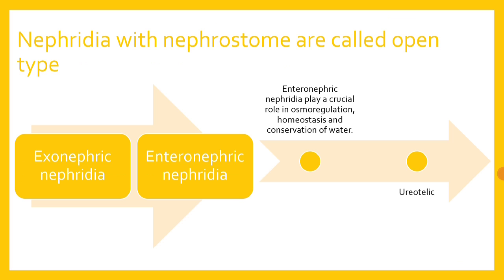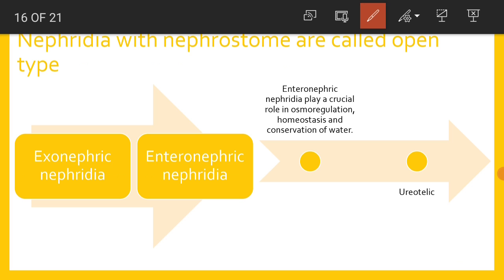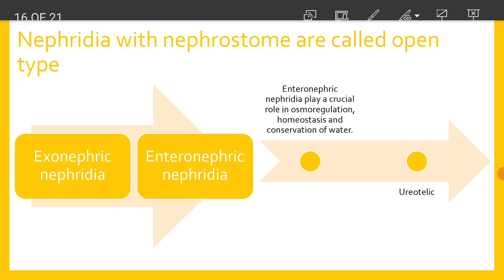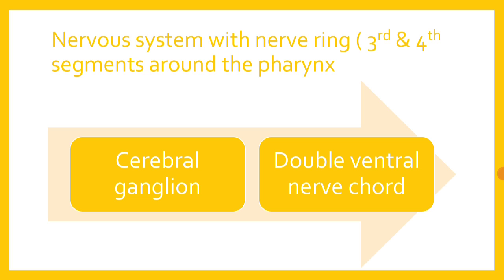Nephridia with nephrostome are called open type, and nephridia without nephrostome are called closed type. Exonephric nephridia open to the outside, whereas enteronephric nephridia open into the intestine. Enteronephric nephridia play a crucial role in osmoregulation, homeostasis, and conservation of water. And earthworms are ureotelic in nature, that means they excrete urea.